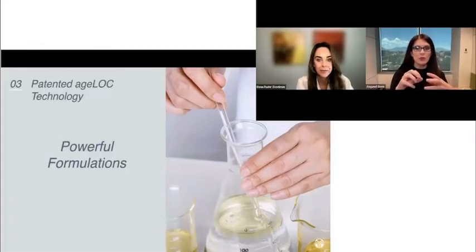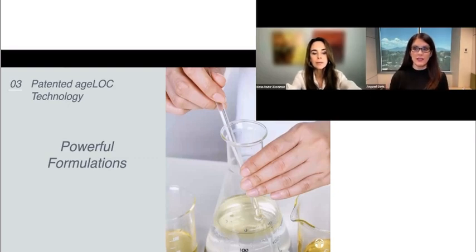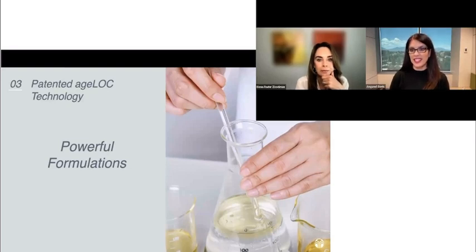Galvanic currents help to make the skin more permeable, help to stimulate the skin, and make it so that products you apply after absorb better for longer. In fact, up to 24 hours, your skin can absorb more and more effectively use it. And so what you apply during and after a treatment matters. And it's this ageLOC technology that you're applying to the skin.